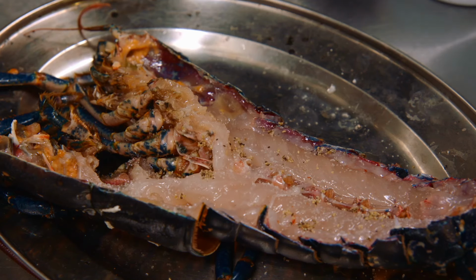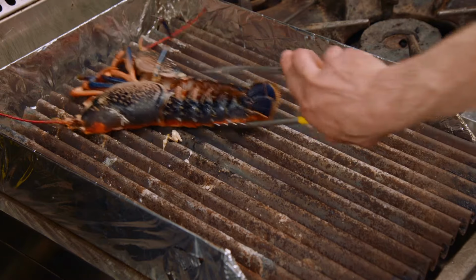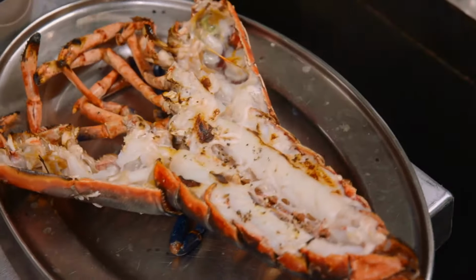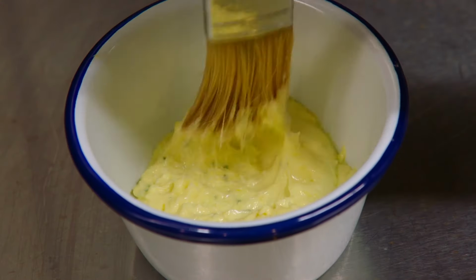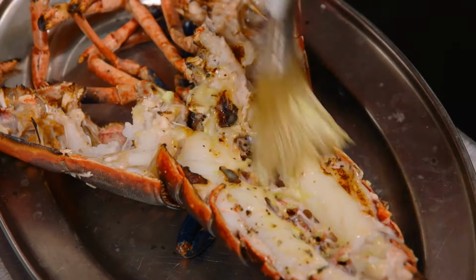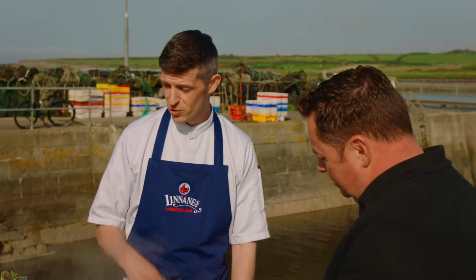And I season it with salt and pepper, straight onto the lava rock grill that we have here. And then we take it off the grill after 2 minutes. And we baste it with a bit of garlic, parsley, butter. And then under the salamander, just to finish. And that's it. That's beautiful. And the claws we have separately.